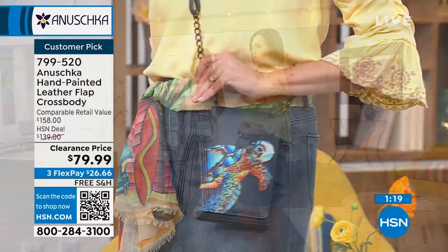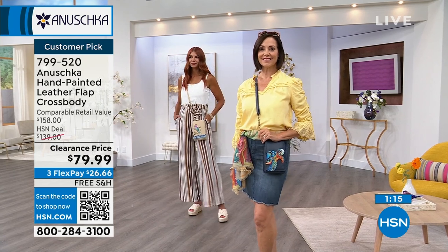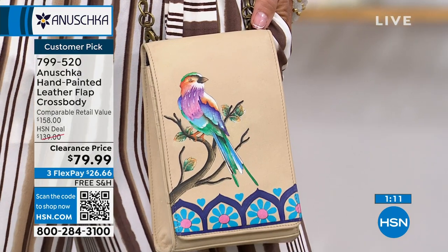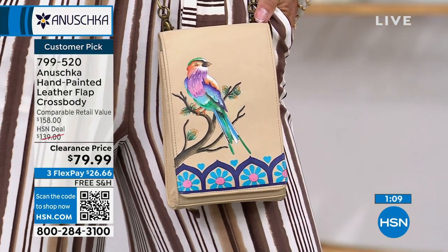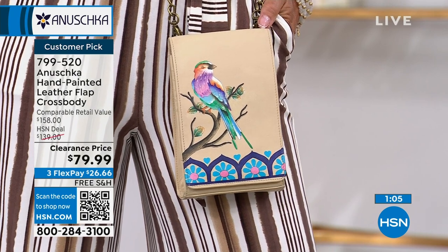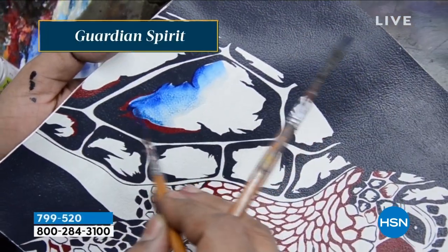But it is time to give you the update because at this point, we have less than 200 total, and that goes between the guardian spirit, which is the tortoise, done on a navy background, and this is genuine leather, all hand painted. We've got footage we're going to share with you of the artisans that literally take a regular little brush, and look at this.